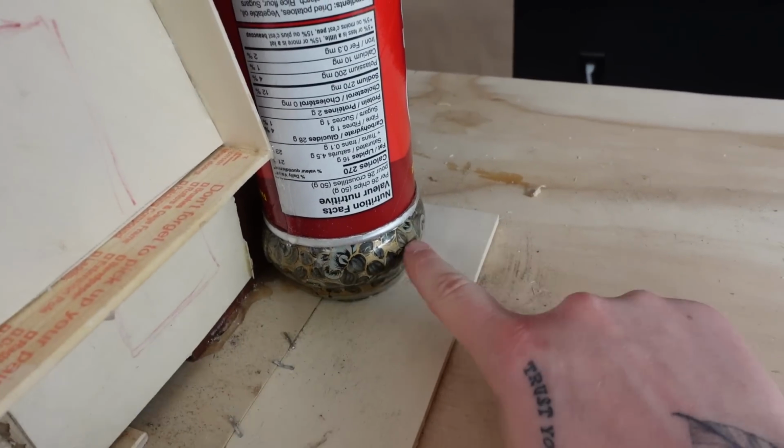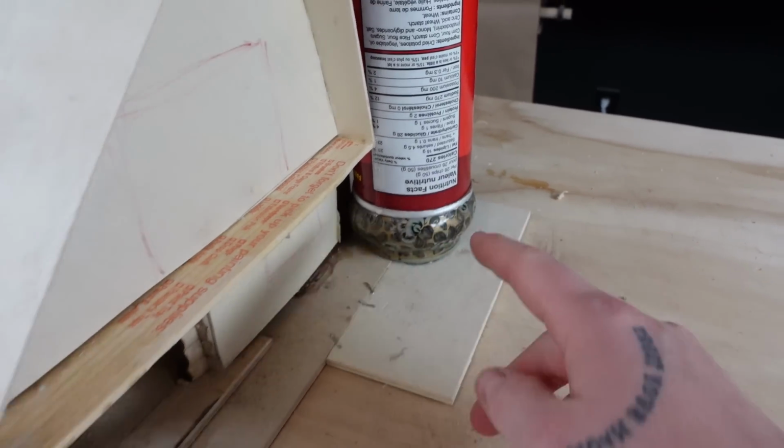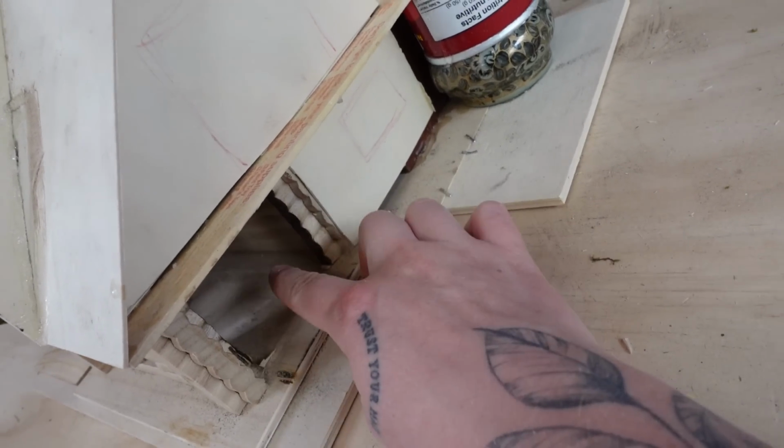I kind of propped it up on this little guy here, so it has a nice little, I don't know, ribbed action at the bottom. We got our hole for our toad entry here.